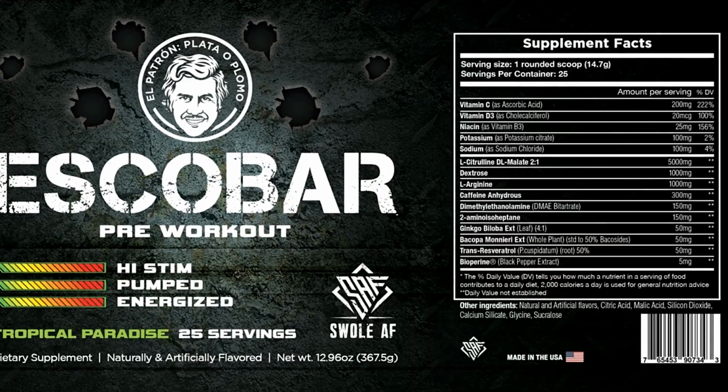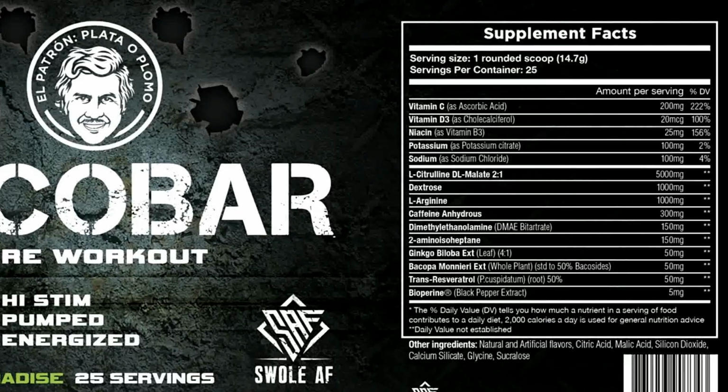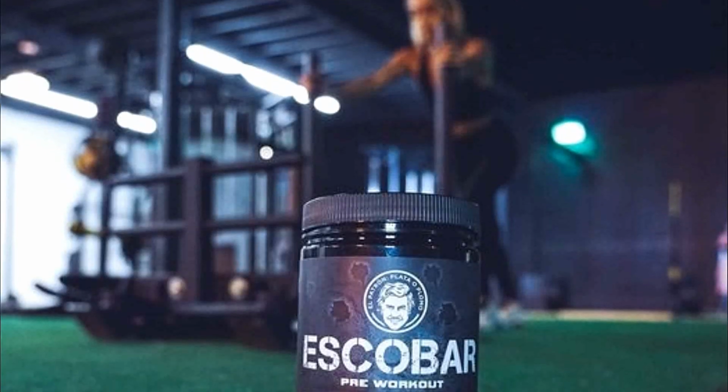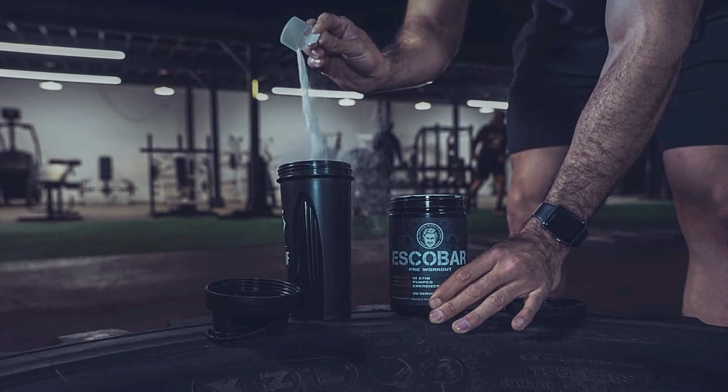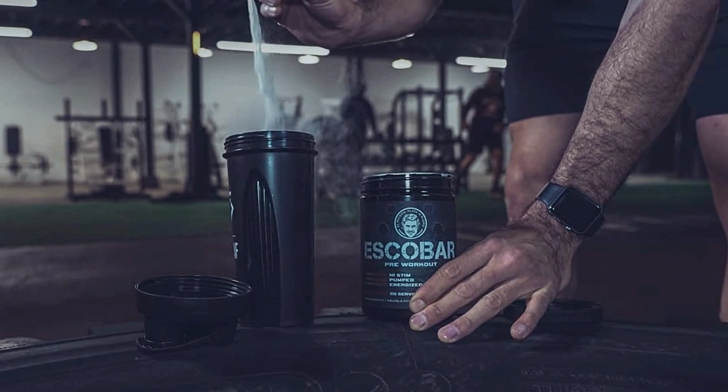And that's another company I was introduced to this year, and I was hesitant to try them because Swole AF, that's such a bro name for a legit supplement company. But in Escobar, you get a good amount of citrulline and arginine, great amount of caffeine anhydrous, and we have 150 milligrams of DMHA and 150 milligrams of DMAE. This product really delivers, and it delivers it instantly. Energy and pumps, all there. Even mood elevation, which I didn't expect to get from this product, but that may have come from the ingredient ginkgo biloba extract dosed at 50 milligrams, which not only may increase muscular energy production, but may also have ties to increasing your mood and alertness. 50 milligrams is right around the acceptable limit this ingredient should be dosed at.